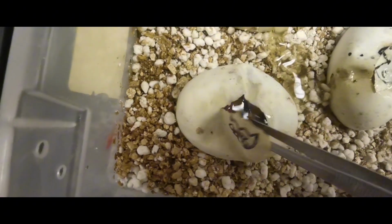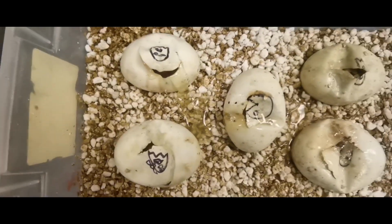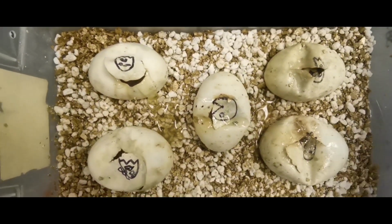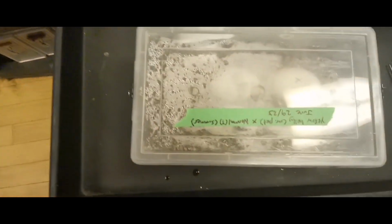Of course, all of these will be albino, because one of the parents was a visual albino, so all the offspring will inherit that trait, but none of them will show it, because the other parent doesn't carry that trait. So those guys are doing well, not out yet. We'll check back on them in a couple days.